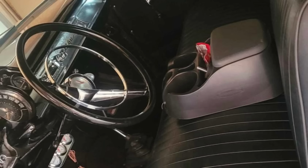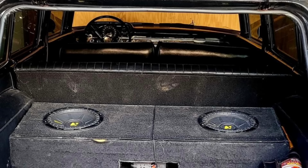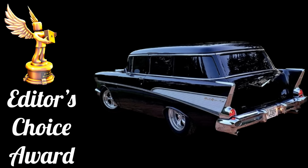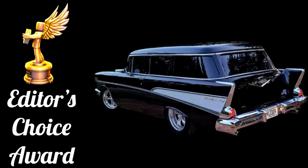Too much to list. She's a must see. You can get in and drive her anywhere. Serious inquiries only. $42,500 or best offer for this 1957 Chevy 210 sedan delivery wagon. This is most definitely one of my dream cars on my dream car list to own one day. So I give this one my Editor's Choice Award.